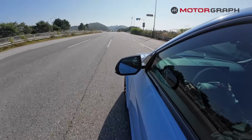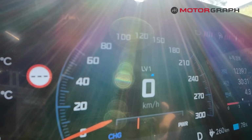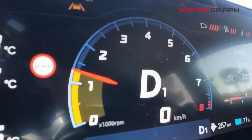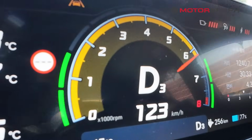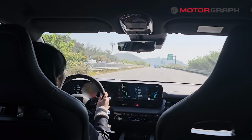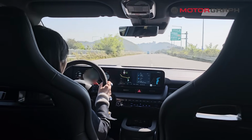With N mode, you have great responsiveness and you get all of the characteristics of an EV. So when we actually tested the 0 to 100 kilometers per hour, it was actually a bit faster. So we got 3.56 seconds with the N mode. However, when we had the NE emulating the ICE conditions, there was a slight bit of a lag in terms of that function. So 0 to 100 kilometers per hour was a little bit delayed as well. So we had 4 seconds for the 0 to 100.